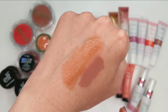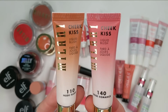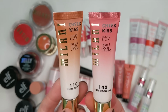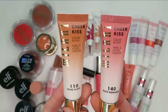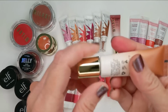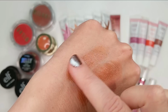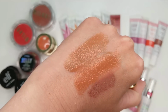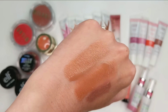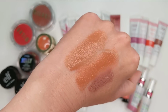So they're a little bit more on the dewy side. Then Milani also has a Cheek Kiss liquid formula. I have two shades, Nude Flush and Rose Romance, and these are also a fantastic formula. I think I like these a little bit better than the flower ones, just because these do dry down all the way completely. But other than that, I do find them to be very similar to the flower ones as well as the Glossier. But again, I just like that they dry down more. So that's just a personal preference thing for me.